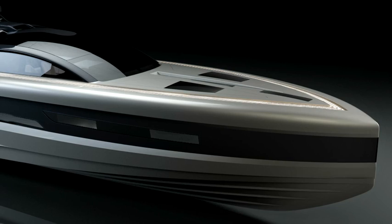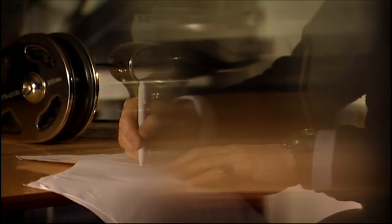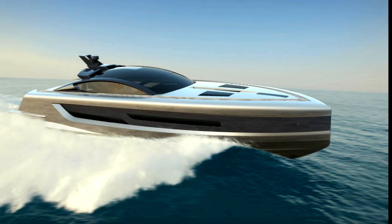With Rupert Mann, we are developing the Aerospeed 18. The ethos behind the idea and the design really stemmed from the modern-day supercar and all that it stands for in terms of speed, performance, advanced technology, design and luxury. And I think it was really the inspiration to try and combine all of these components and transpose them to water that would give us what we feel would be the first real supercar of the seas.